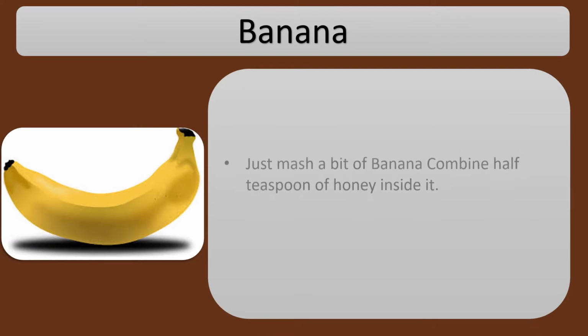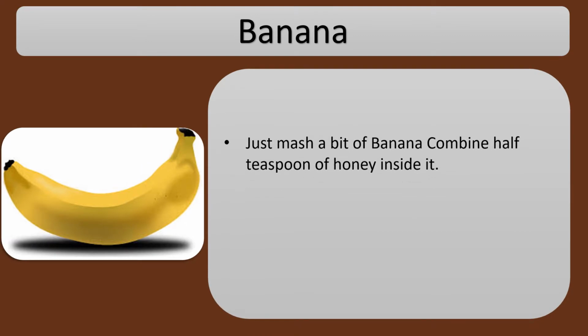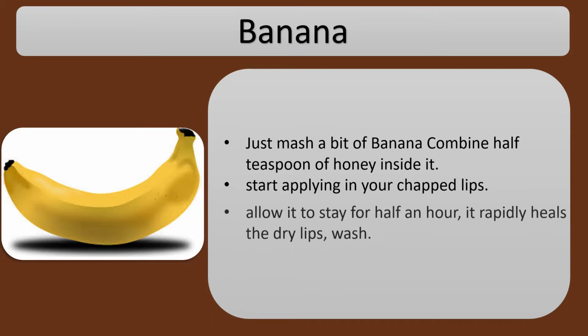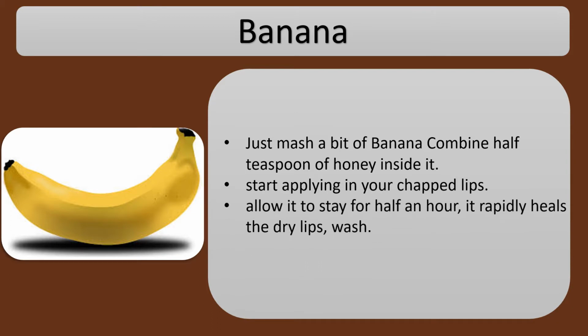Banana. Just mash a bit of banana and combine half a teaspoon of honey into it. Start applying it on your chapped lips. Allow it to stay for half an hour; it rapidly heals dry lips. Wash.